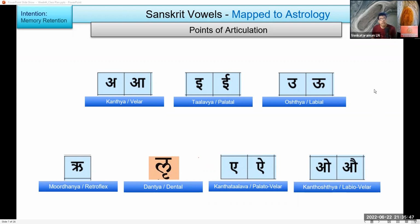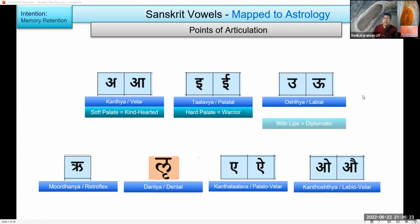So let's see. First one, guttural or velar, is touching the soft palate. And this is mapped to kind-hearted because of the soft nature. Based on this, there is a mapping to the zodiac signs. So please keep that in mind when we try to guess. Palatal is touching the hard palate, so this is mapped to warrior to indicate hardness. This is true with lips.